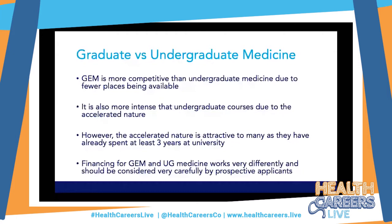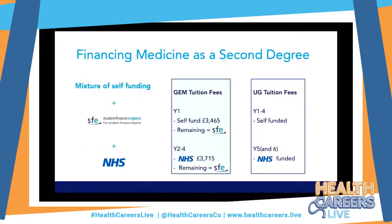Financing for GEM and undergraduate medicine works very differently, and this is something that you should consider very carefully, but we will have a look at this later on in the presentation. Here we are. So financing medicine as a second degree. It's a mixture of self-funding, partly funded by Student Finance England and also the NHS.